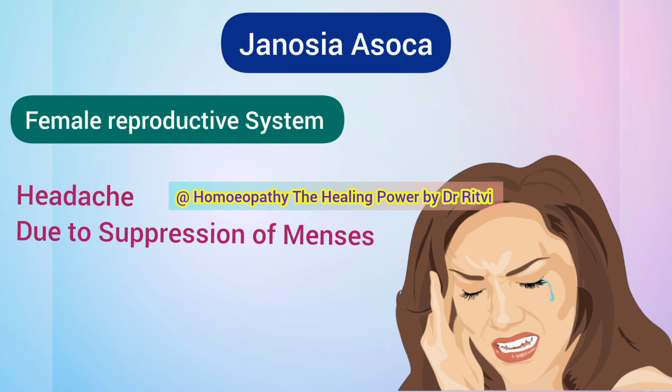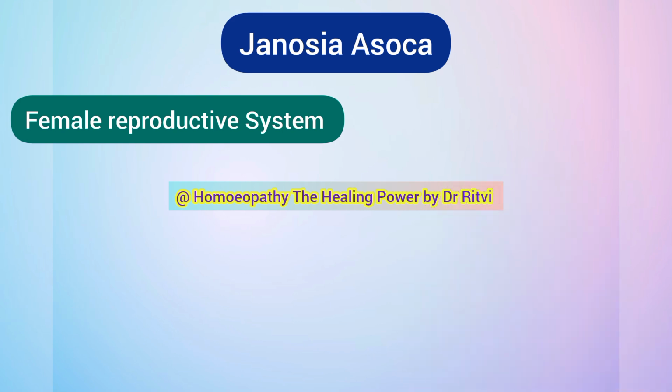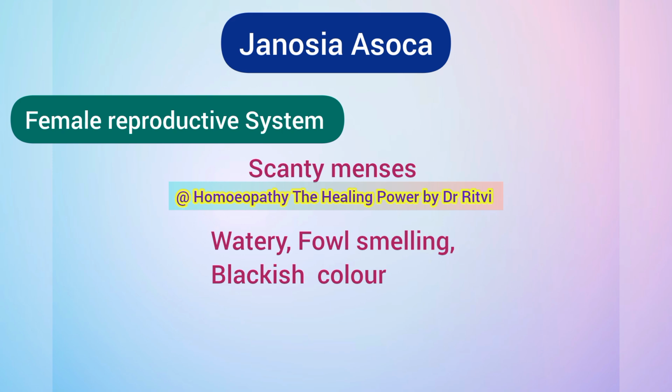Friends, as discussed earlier, this patient has congestive headache and this headache is relieved by the free flow of menstrual blood. Friends, Janosia is indicated in almost all types of menstrual abnormalities. Janosia is indicated for menorrhagia, for metrorrhagia, for amenorrhea, for scanty menses, for any uterine disorders. In scanty menses, the menstrual discharge is pale, watery, foul-smelling and blackish in color.